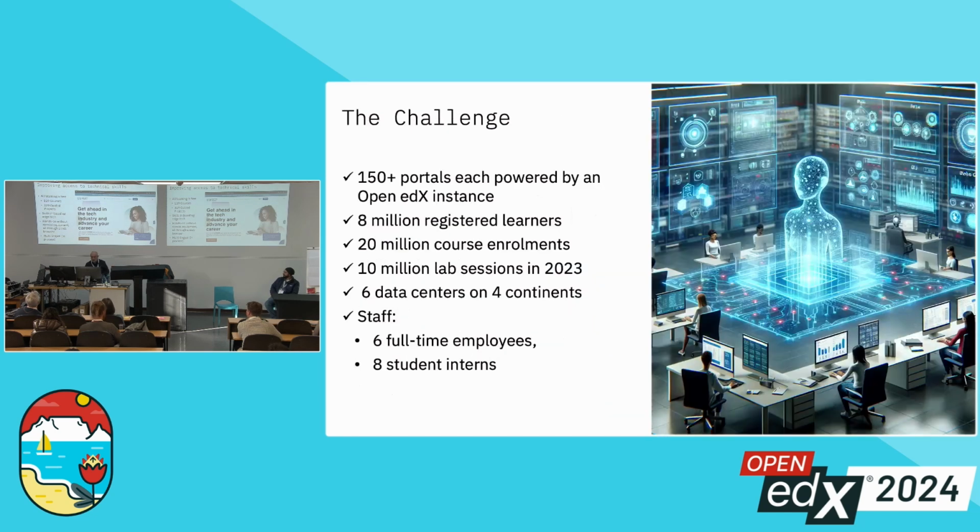But what we really do, and by the way, these are AI-generated images, the last one in the deck. I didn't want to bore you with DALL-E 3 images. What we do is we help corporate customers and IT professionals get trained in the latest tech. And the way we do it is by creating custom training portals for our customers, for our partners, for education institutions, and so on. And we're quite successful at this.